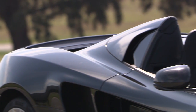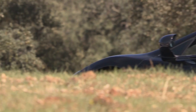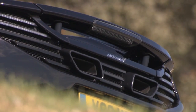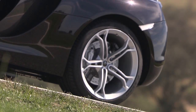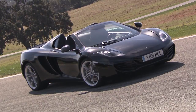That's right. So this is obviously the 12C Spider, and you could tell by the fact there's no roof. It's very observant of you, Mike. The interesting thing about this is that you developed them both at the same time, this and the coupe, to be equal cars. That's right. And what we like to say is that the biggest difference between the coupe and Spider is that there's really no difference other than your perceptive noting that there's no roof on the Spider. It's the first giveaway. Exactly.